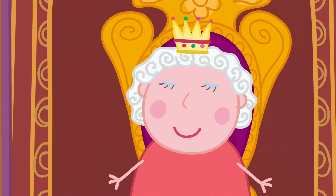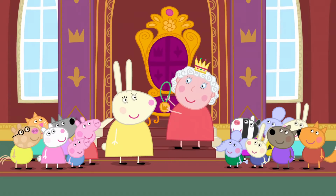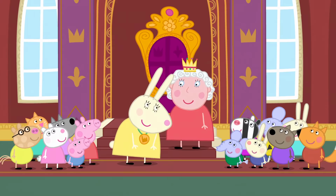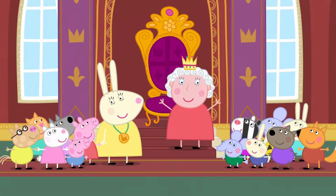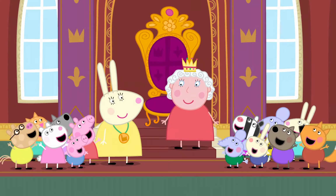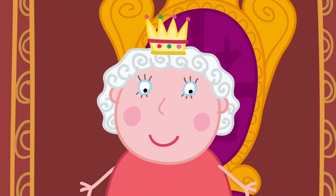And now for Miss Rabbit's medal. Ooh. This is the Queen's Award for Industry. Thank you. Keep up the good work. Three cheers for Miss Rabbit. Hip, hip. Hooray! Hip, hip. Hooray! Now for the party. To the garden.